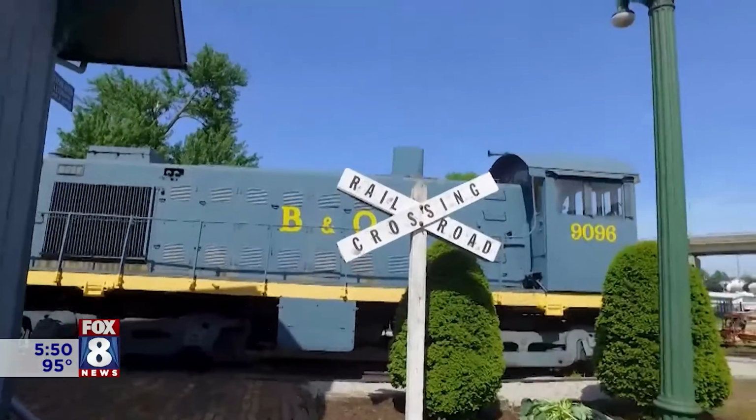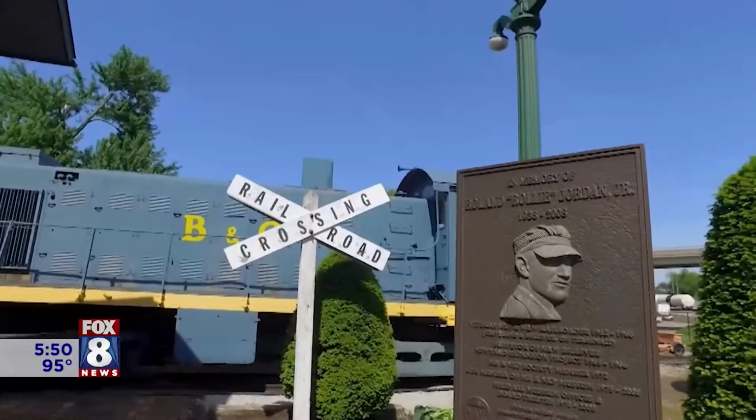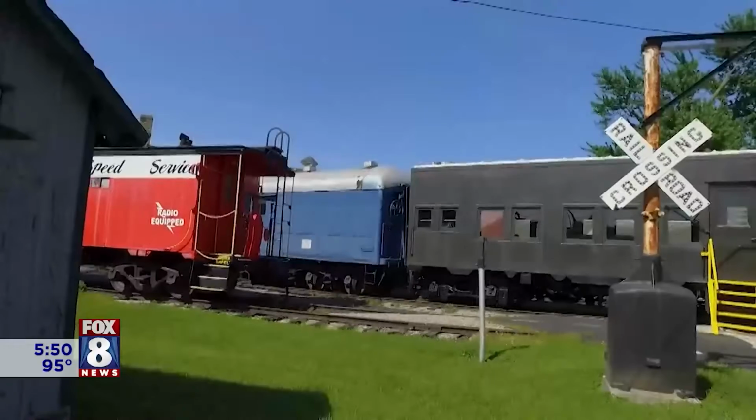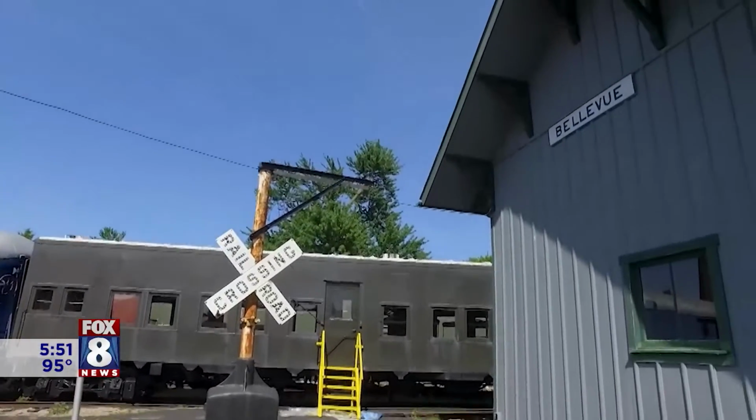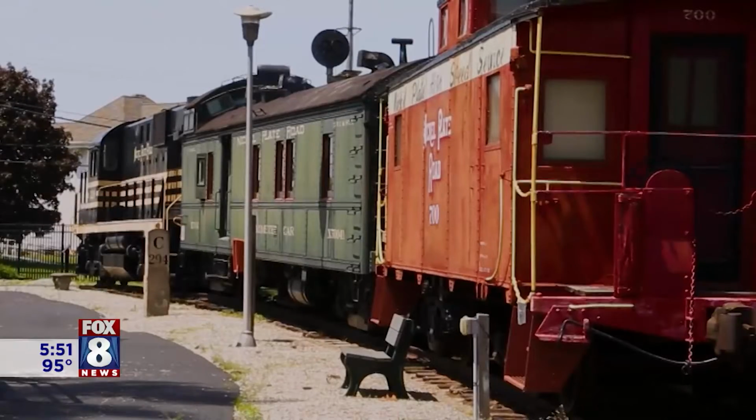So we started laying track from scratch, and in 1975 we had the official groundbreaking, and in June of 1976 we opened with the first three tracks in the depot and just a few cars, and it has continued to expand from there.